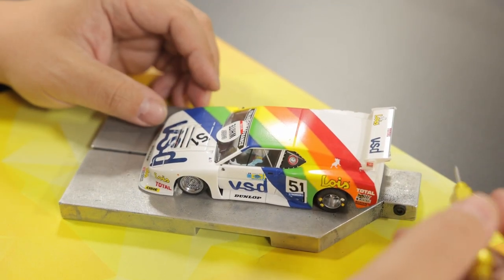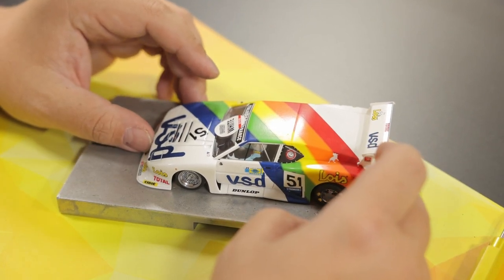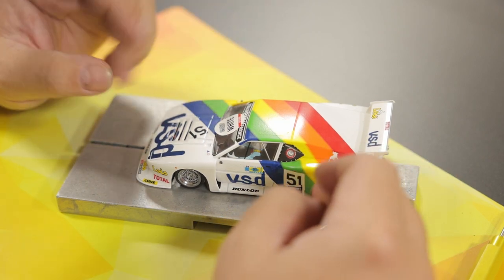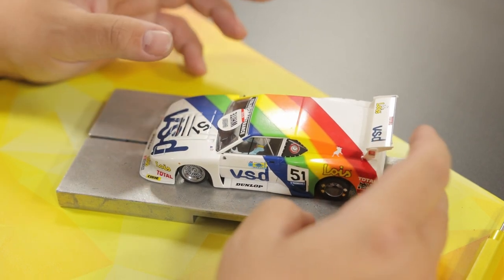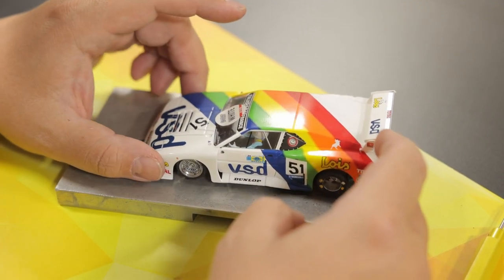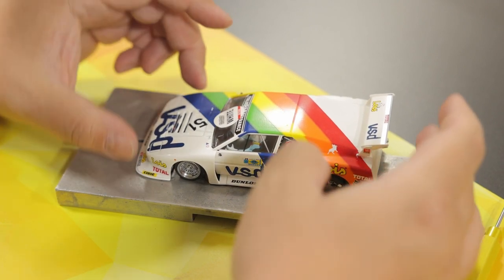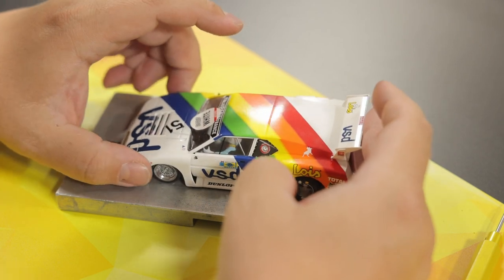BMW M1, all original. You can only use original Racer Sideways parts besides the guide and the tires and the axles and the bushings. Oh, well, not only. But basically, the car is a Racer Sideways at its core. As you can see here, we have a lot of body movement. There's like 2 or 3 millimeters in the back, 2 or 3 in the front. The car sits very, very low.